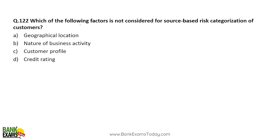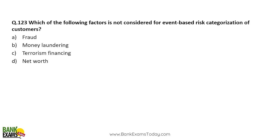Please yaad rakhein isko. Which of the following factors are not considered for source based risk categorization of customers? Credit rating is not considered. Geographical nature, location of the customer, customer's key profile, nature of business activity, net worth, volume of the business the bank is doing, the social standing of the customer. Ye sara factor hai. Pad sakte hain aap isko.